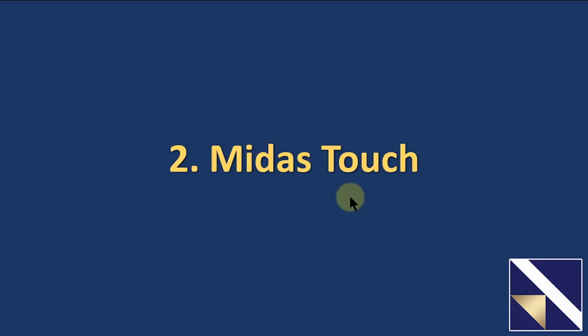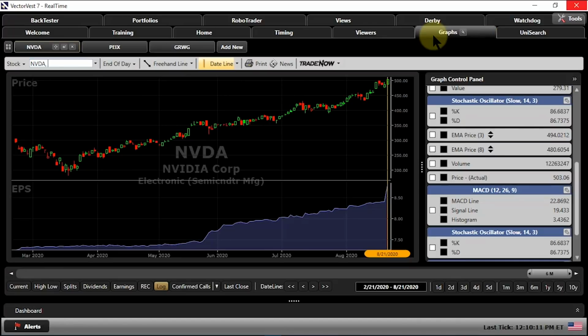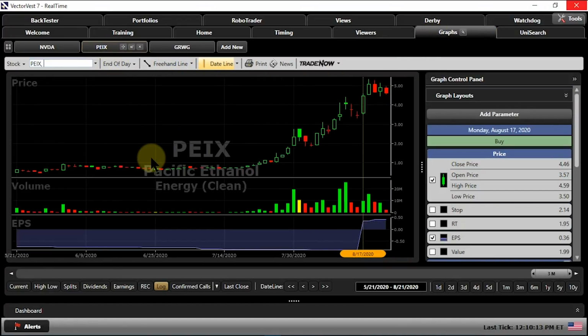So let me show you a graph of a good high momentum stock on a current basis. Let me go over here again to graphs, and we'll go to PEIX. PEIX is Pacific Ethanol, and this started to get high momentum back in late July. I'm going to draw your attention to 7/29/2020. Look what it's done since. More than doubled, in just a few weeks versus many months.